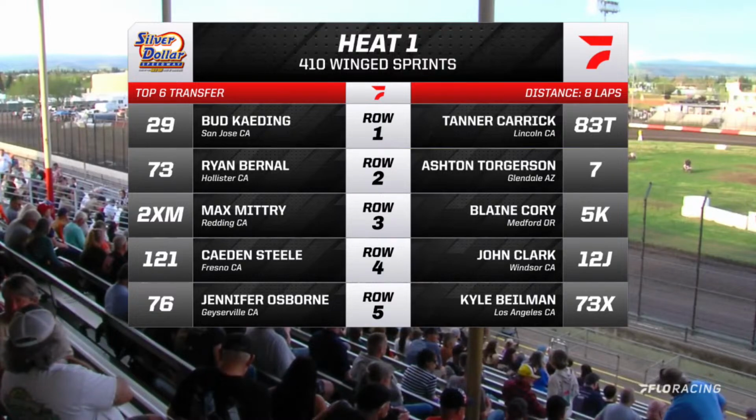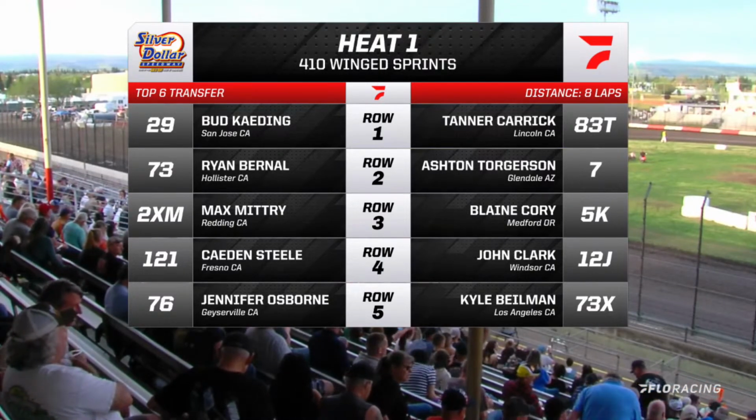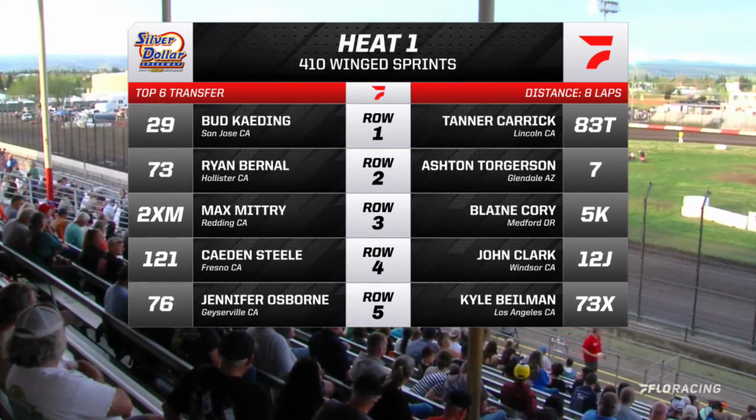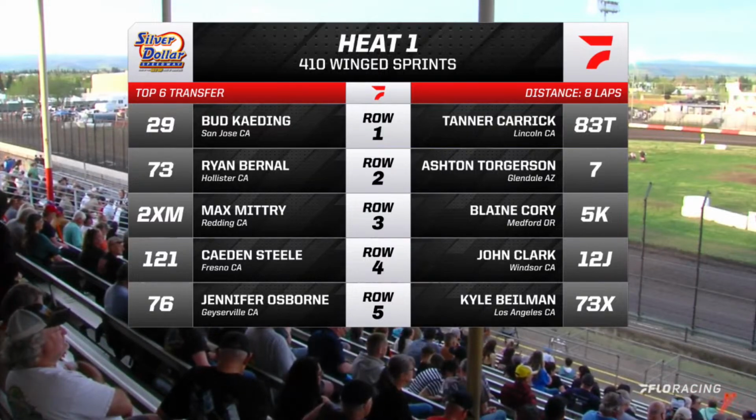Heat race number 1, 10 cars. Top 6 advance into tonight's A main event. 7th on back will go to the B. And we still want to welcome everyone on FloRacing watching around the country.